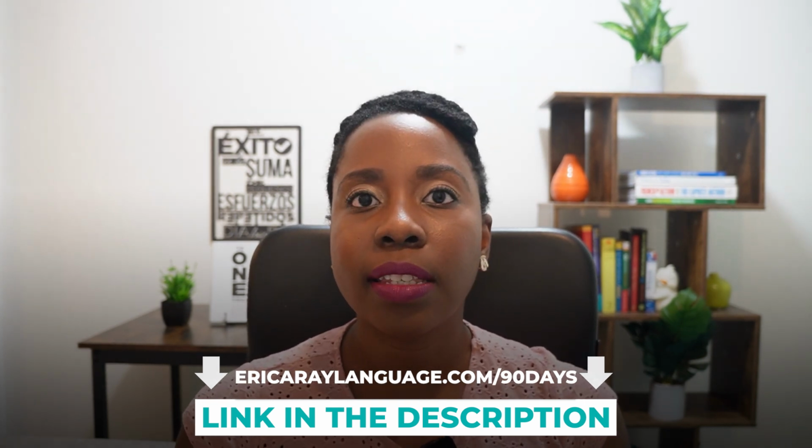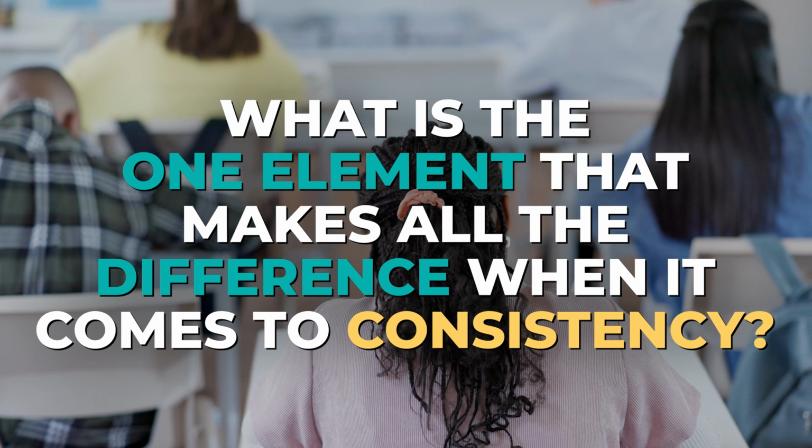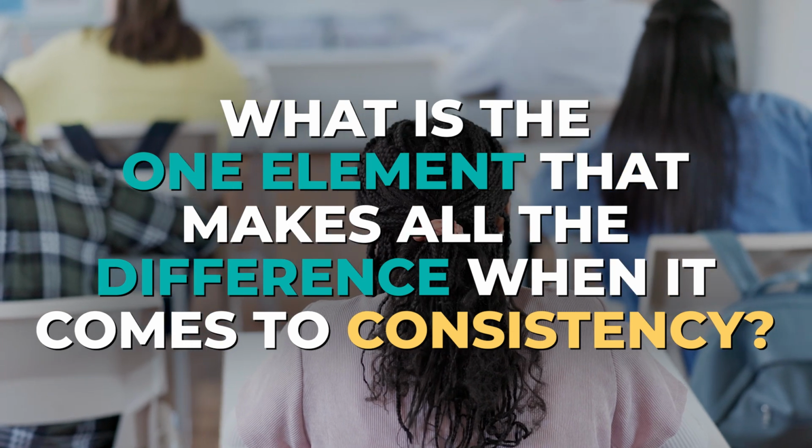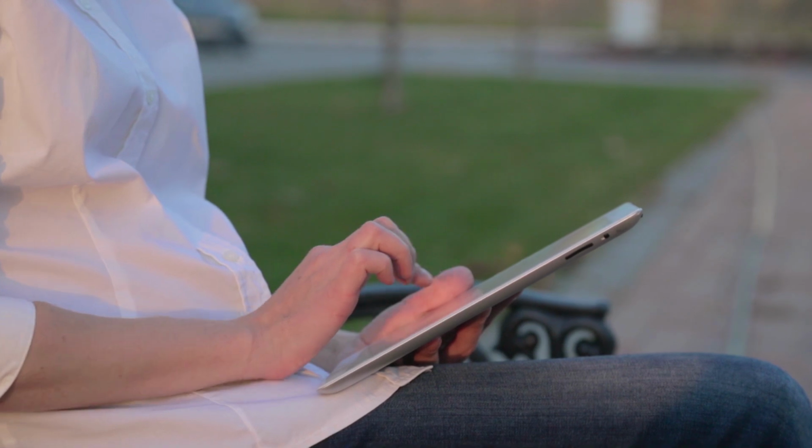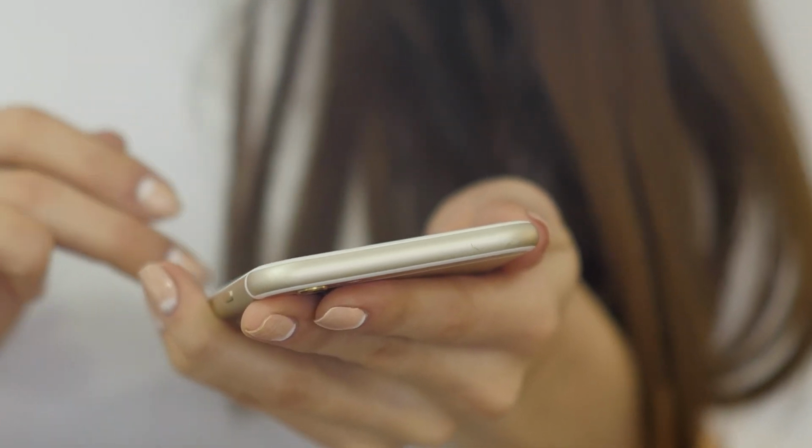And speaking of simplicity, what is this one element that makes all the difference when it comes to consistency? It's human accountability, or to put it another way, human connection. In today's world, we are more distracted than ever. Language learning gadgets, information overload, AI-powered tools, it's all at our fingertips. And while that is amazing, and we can learn any piece of information that we want in an instant, the truth is that information is not leading to transformation. Instead, it's creating confusion for language learners.